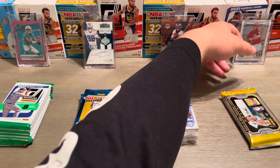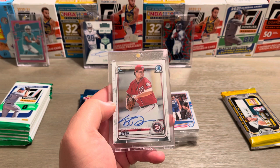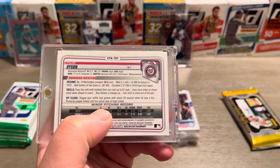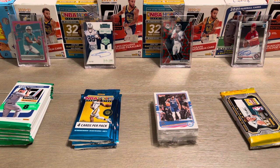And then, yeah, just like the last video, don't know much about it, but first Bowman, got this out of a box break. If Tyler Dyson ever becomes something, I have him. And it'll be worth a good amount. There he is right there. mph fastball. Yeah. Pretty nice. All right.